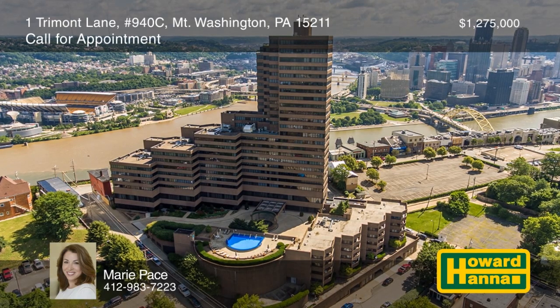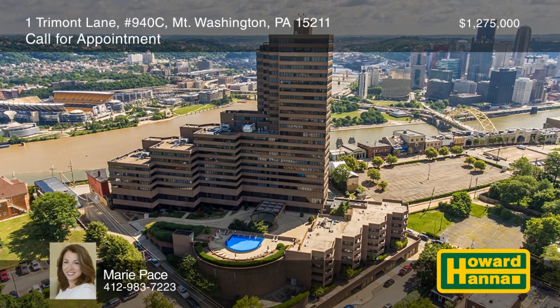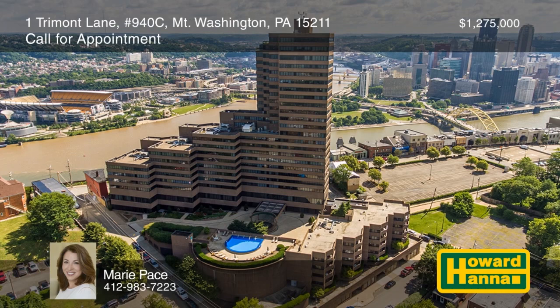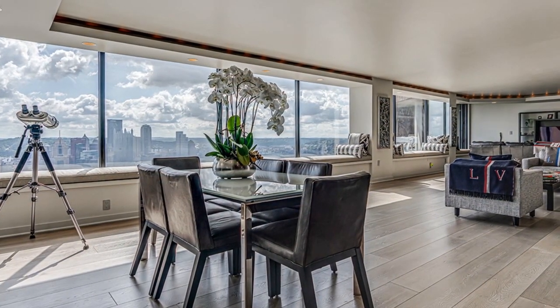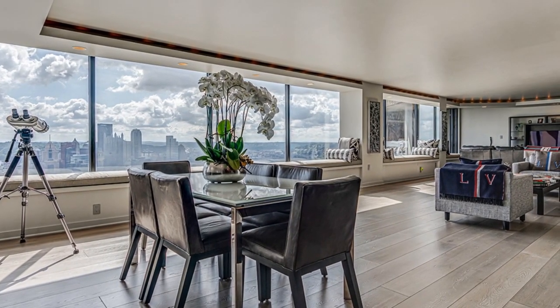A keyed elevator provides access to this 3,800-square-foot condominium unit in Mount Washington with 3 bedrooms and 3.5 baths on the market for $1.275 million. A wall of windows offers spectacular views of the Pittsburgh skyline, the 3 rivers, the stadiums, and countless bridges.